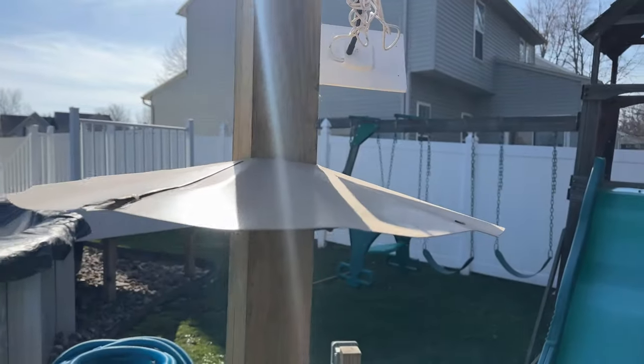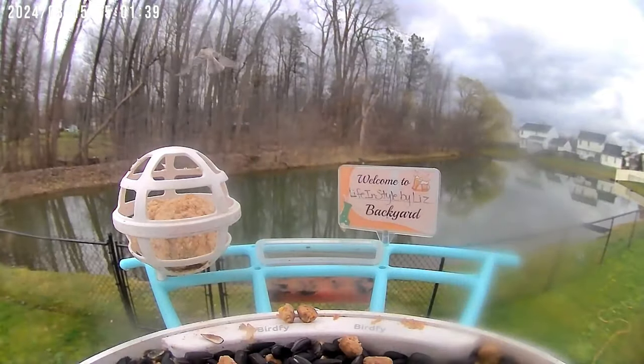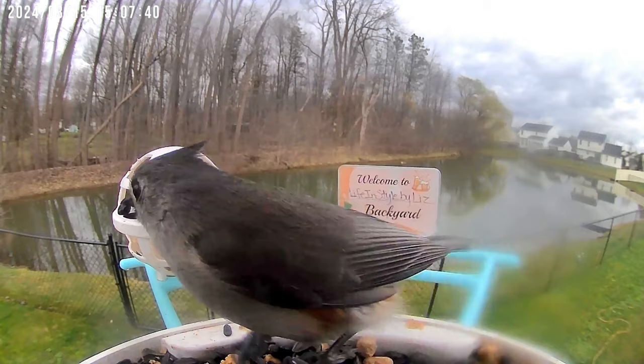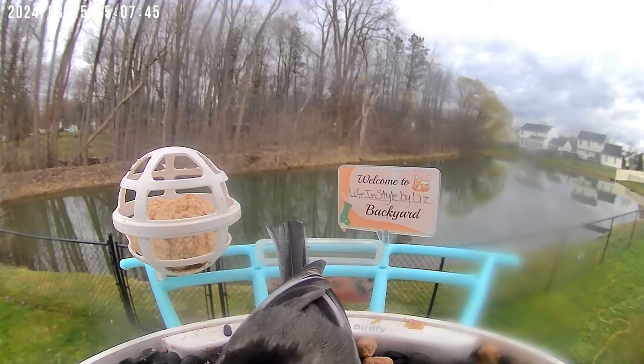All right, you guys, so I just wanted to show you the setup and where we have it in our yard. Now, I really and truly want you to just enjoy the sights and sounds of our backyard. Okay, and before I completely let you go, stick around until after the birds because I am going to show you quickly how the app works and how it has identified each of these birds.